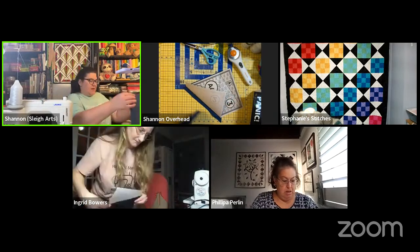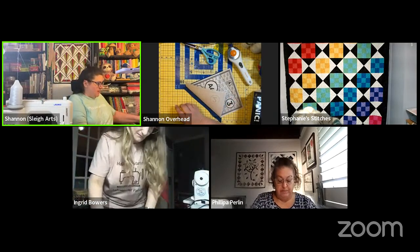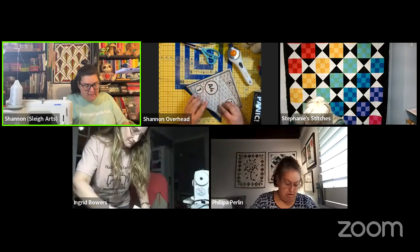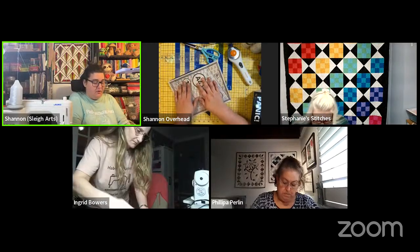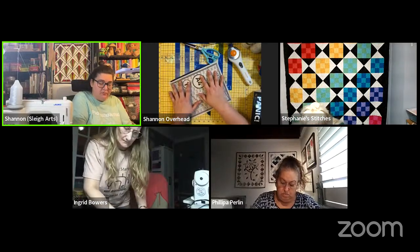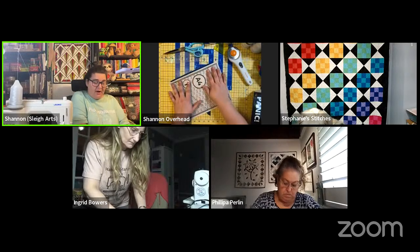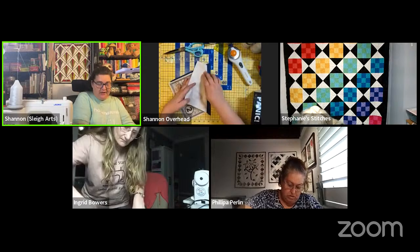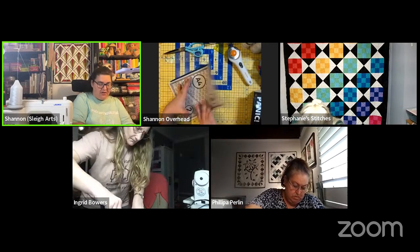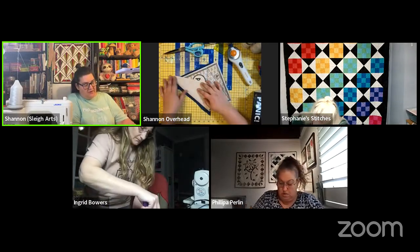So that should be it for this one. And then I'm just folding it up, because this is used a couple more times on the blocks that we're working on. So I'll keep it in the rotation. But then now that you've got your piece cut out, without all that extra fabric hanging around, you can double check that your paper, when you fold it, you have extra.